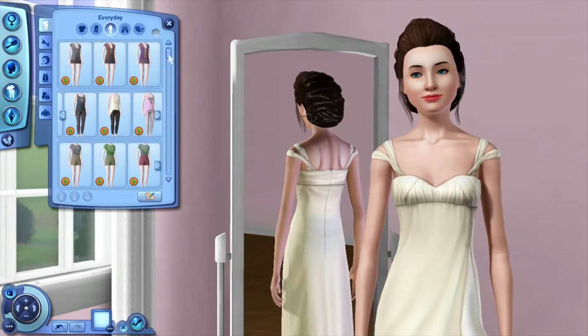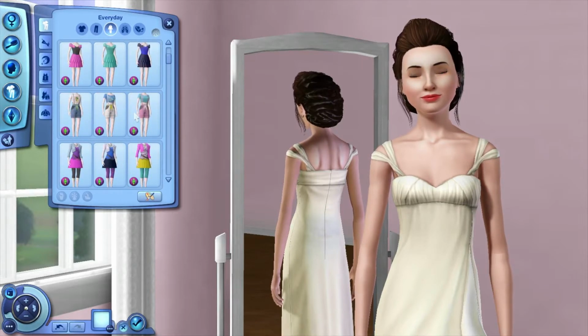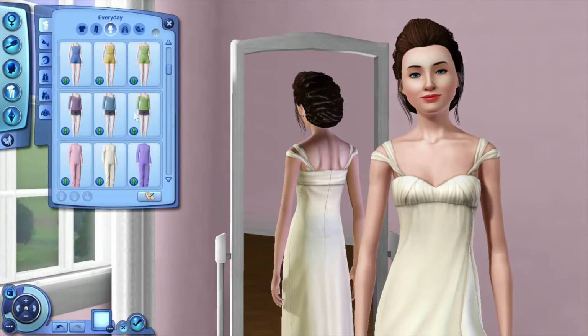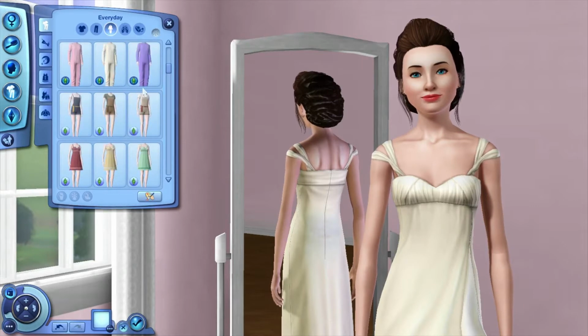Now, of course, I had this all set up so that we wouldn't have to scroll through all of this, but I do know where the other dress is. We just need to wait while all of my custom content loads. There we go. It's still going. Come on.